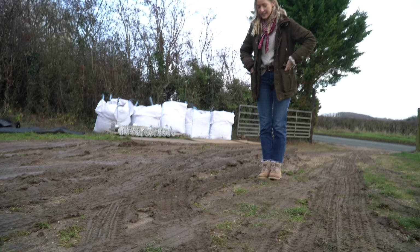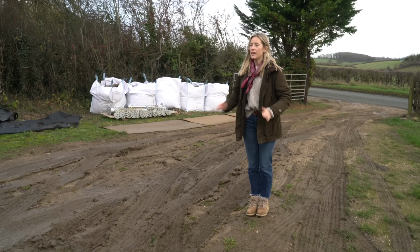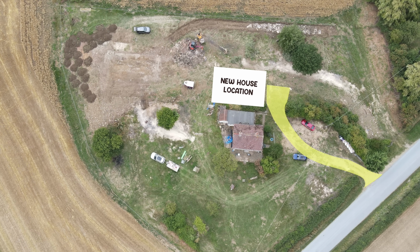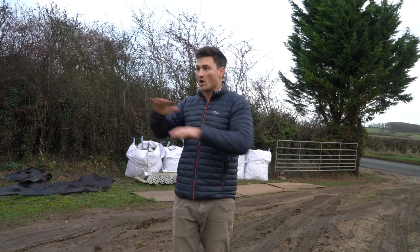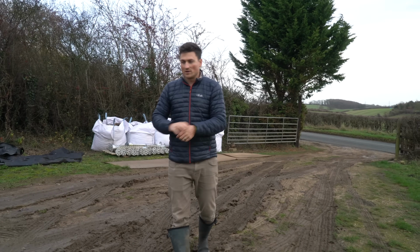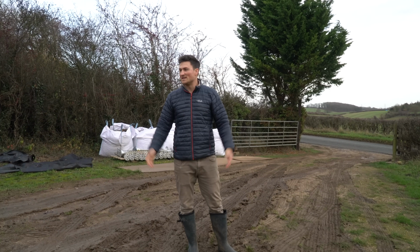Look at this. This is pretty bad now. So where I'm stood, this is going to be the main driveway up to the new house, but there is no point us putting down the final driveway yet. So we just need something temporary, and then once the whole place is finished and all landscaped, then we'll put a nice, maybe limestone drive. So we've organised the farmer to come along and just do a job on it. Just get it so we can use it.